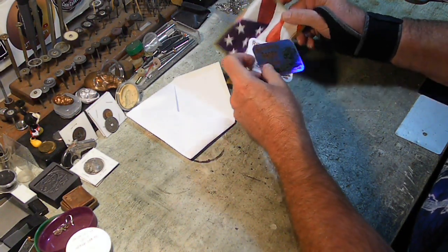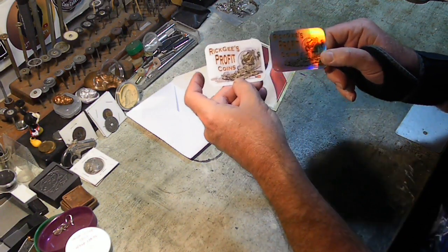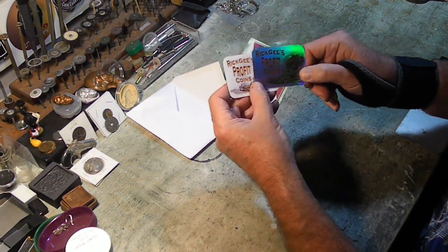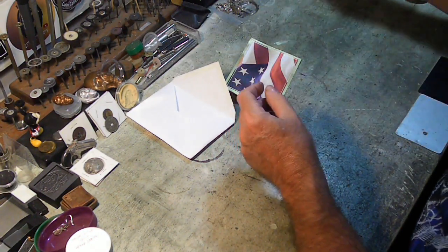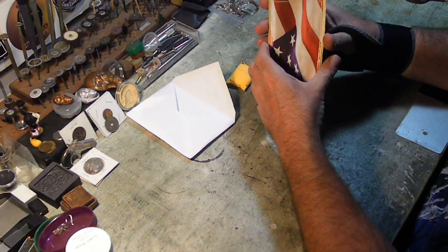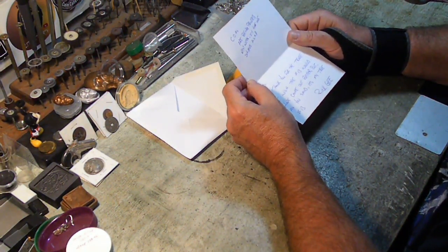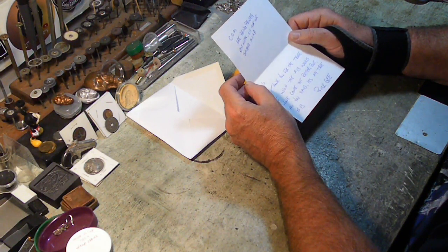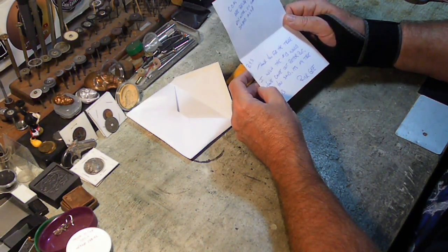So here's our card. We got some Rick G Profit Coin stickers again right there, which I have one up over there already, so I'll put those with my extra stickers. And it says COAs are being printed next week. I have one shipped ASAP. It says BYS, thank you for the trade.